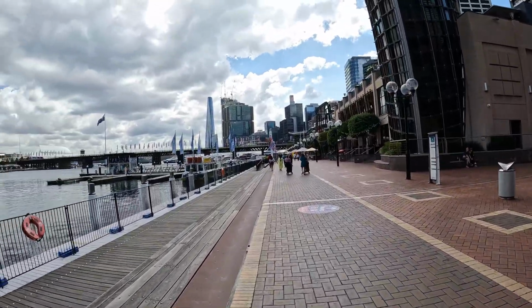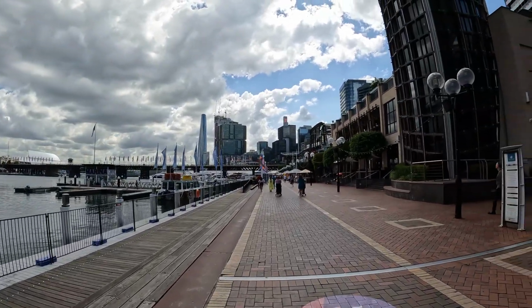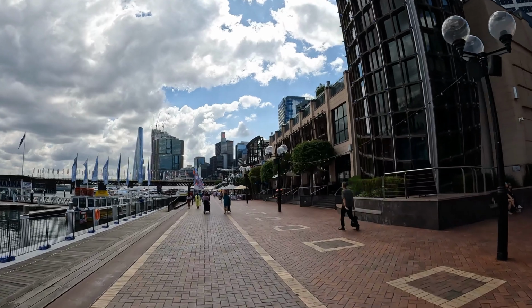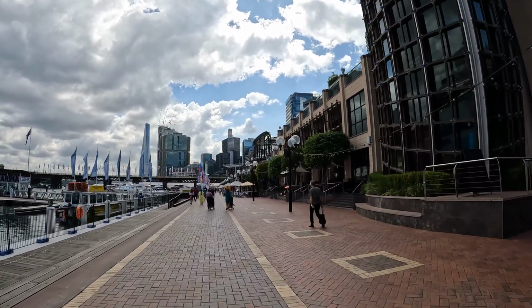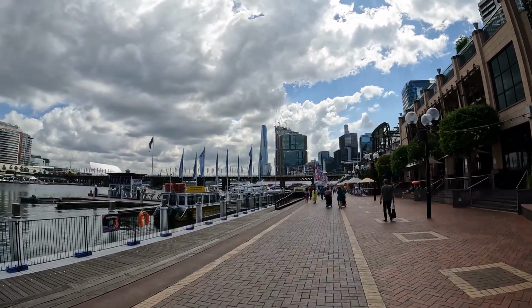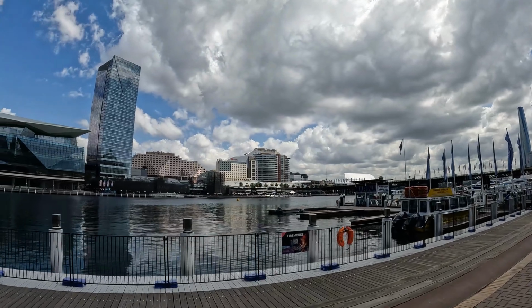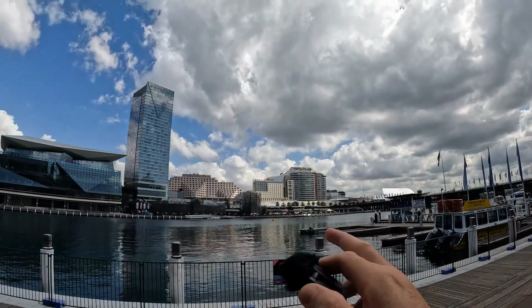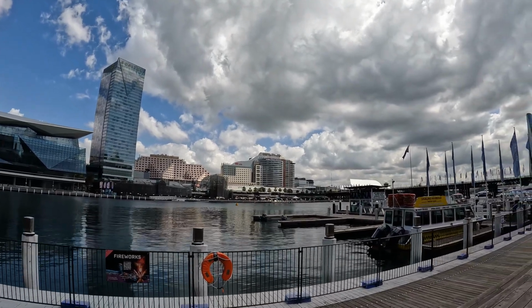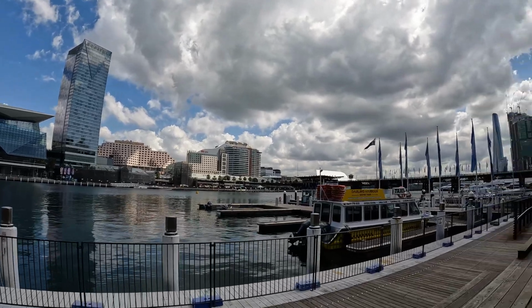Alright, let's kick off again. We're down at the Marina outside the Cockle Bay Wharf. Let's have a look at a few of the restaurants along here. Now, if you didn't hear, Darling Harbour's undergoing a bunch of redevelopment again. So the old Harbourside shopping centre over there, you can see it's all boarded up and covered with scaffolding. This is all getting redeveloped.